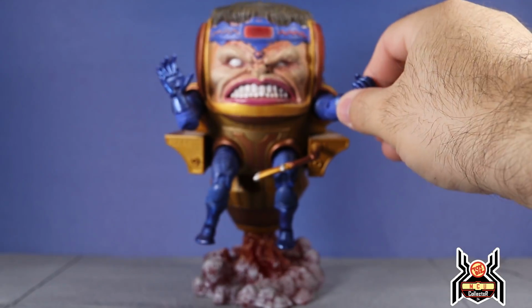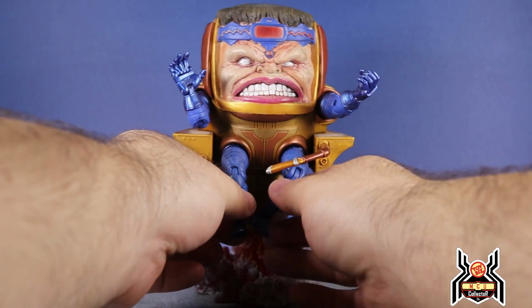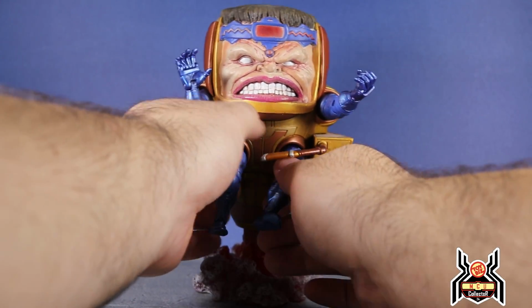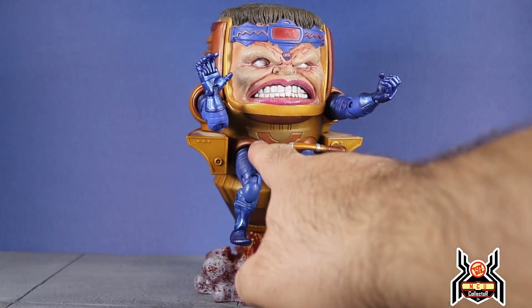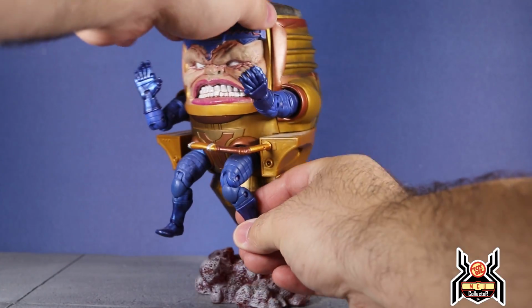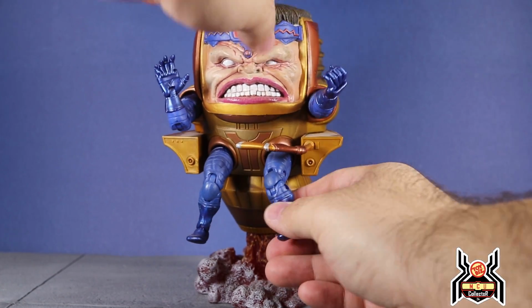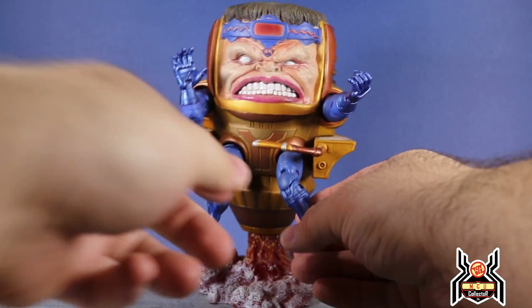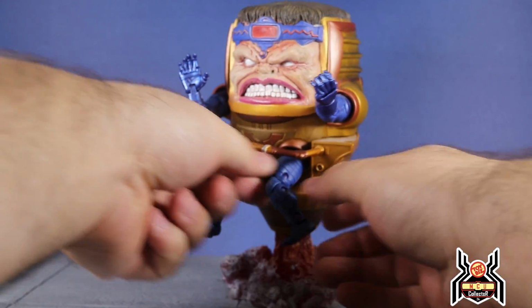There is no swivel in the wrist or anything like that. The legs have an upper thigh cut. Looks like there's a hinge in there, but you're not going to get any use out of the hinge that's in there on the leg, which is kind of odd. You get a double jointed knee, which gives you about that much bend, as you could see there. There is no boot swivel or anything like that. The foot hinges down a little bit, hinges up as well.